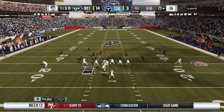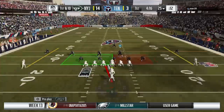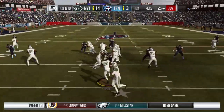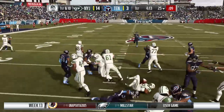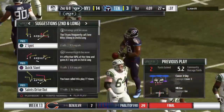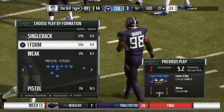Watch it now, Barney. All right, now, lucky 56. Now a first carry for the former Cleveland Brown, Isaiah Crowell. And he'll fight forward to about the 27-yard line. Tackle made by Brian Orakpo.